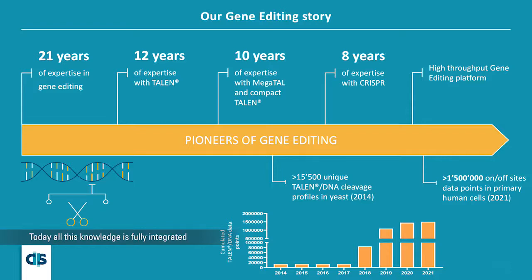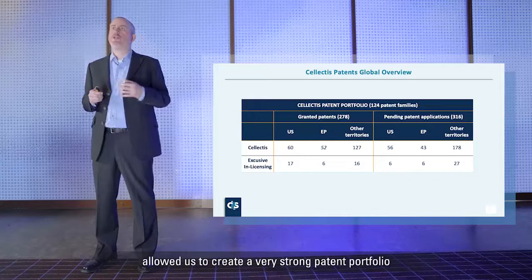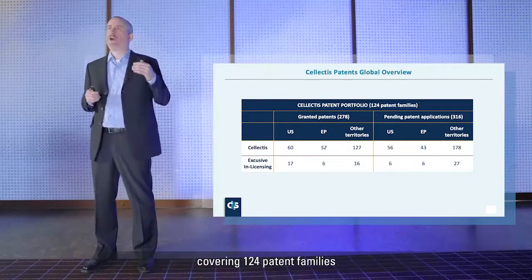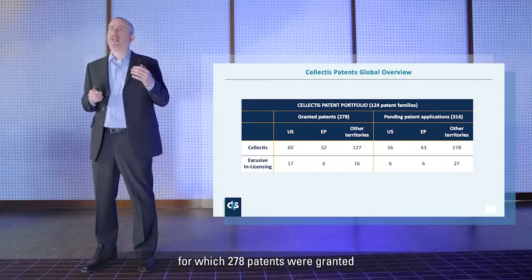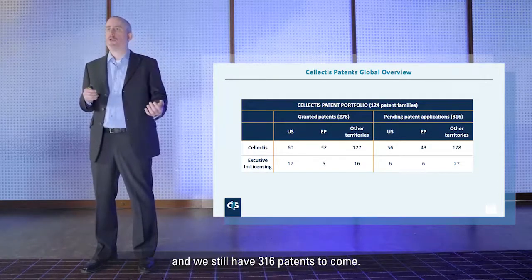Today, all this knowledge is fully integrated into our gene editing platform. Working on this molecular tool and their applications allowed us to create a very strong patent portfolio covering 124 patent families, for which 278 patents were granted, and we still have 316 more to come.